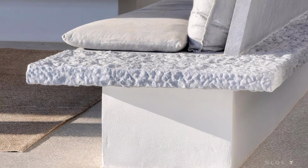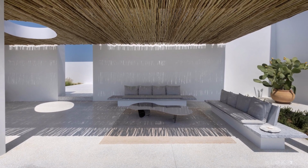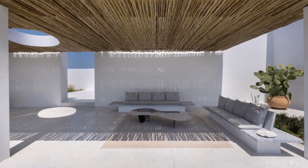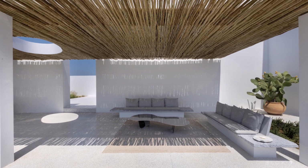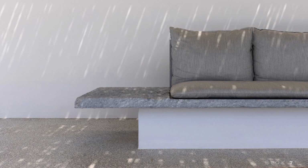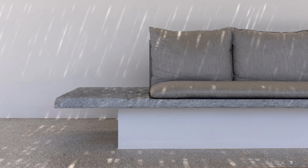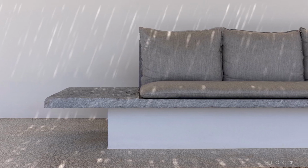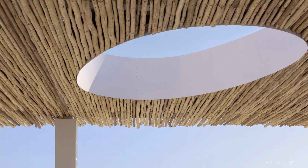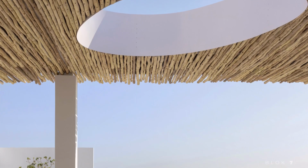Completed in the summer of 2021, the Paros Residence has been enjoyed by its private owners. Studio Seilern Architects worked closely with local contractors, engineers, and suppliers to ensure that every stage of the project was meticulously executed. The intimate collaboration between the design team and the client allowed for unique experimentation, resulting in an architecture that is both poetic and deeply personal.